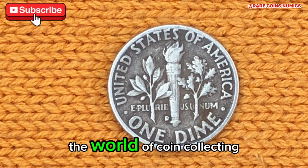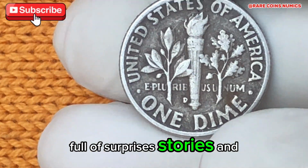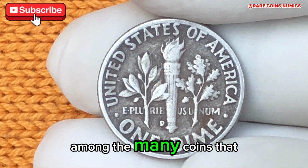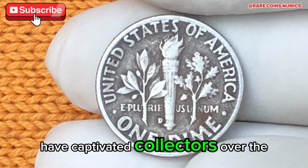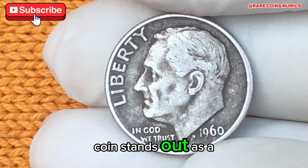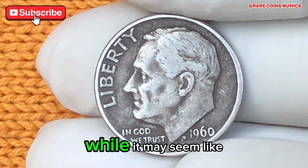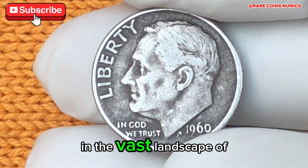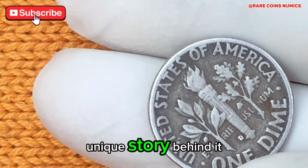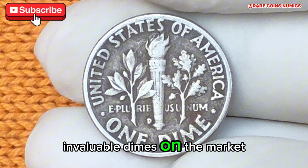The world of coin collecting is a fascinating one, full of surprises, stories, and hidden treasures waiting to be uncovered. Among the many coins that have captivated collectors over the years, the 1960 USA One Dime coin stands out as a particularly interesting and valuable piece of history. While it may seem like just another coin in the vast landscape of U.S. currency, the 1960 dime has a unique story behind it, one that has made it one of the most sought-after and valuable dimes on the market today.